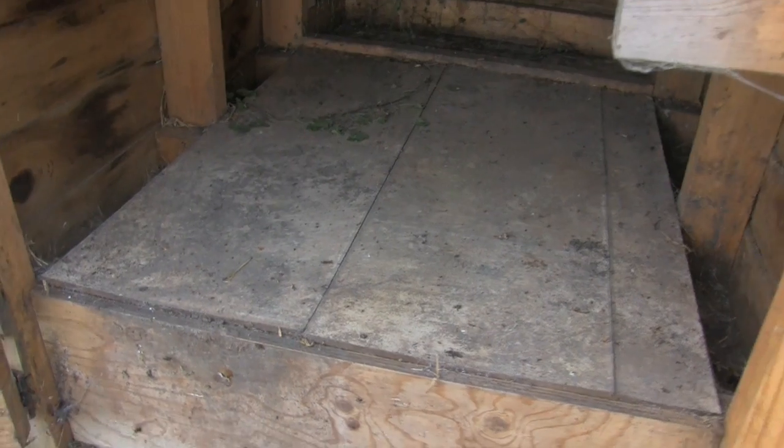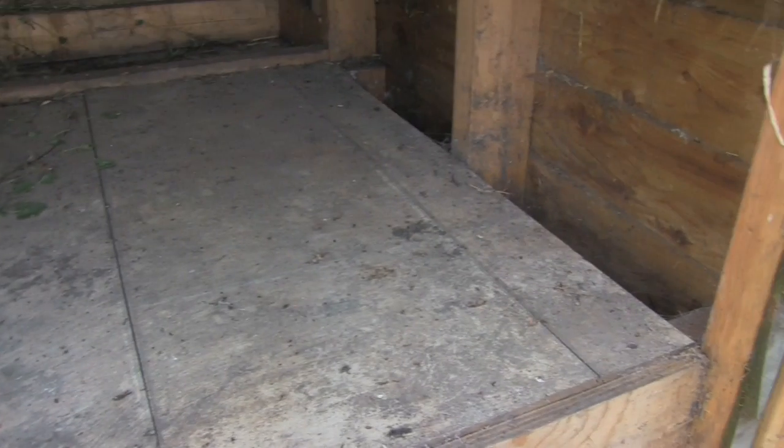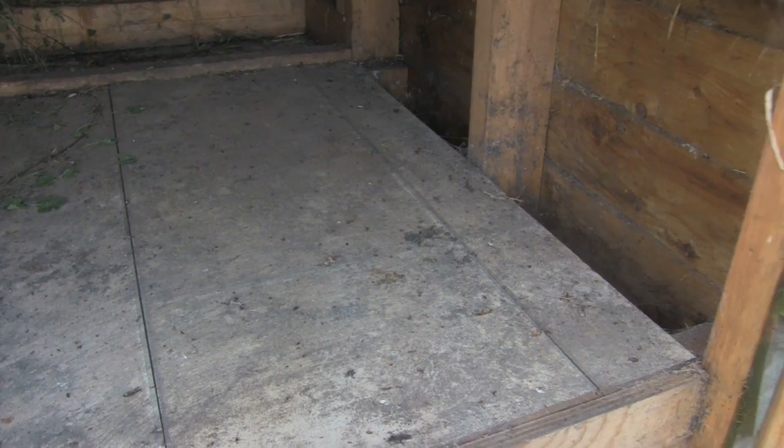And I'm going to put a new floor in it, just because these gaps here, I think all the straw and all the chicken poo will probably just go down there. It'll be really hard to clean out. So I might put a floor in there and cut the wood so that it fits in this space perfectly. So then when it comes to cleaning it, I can just sweep all the mess out and there won't be any gaps for it to go down.